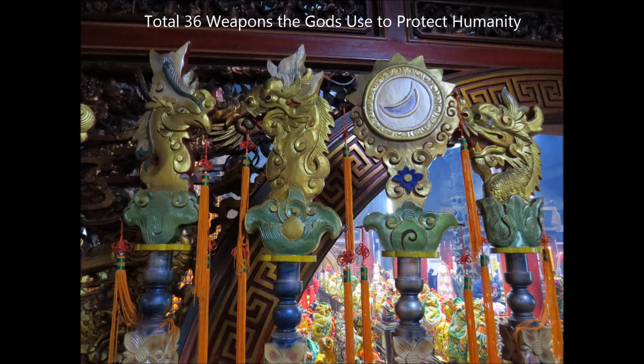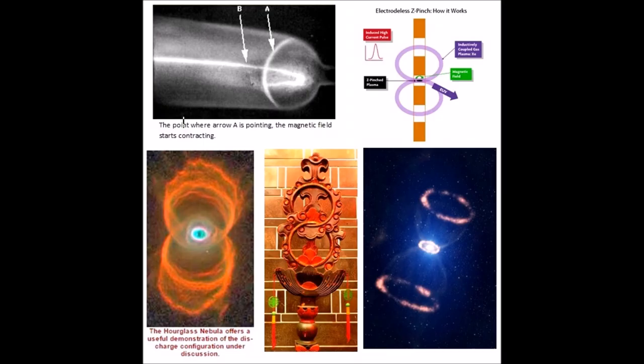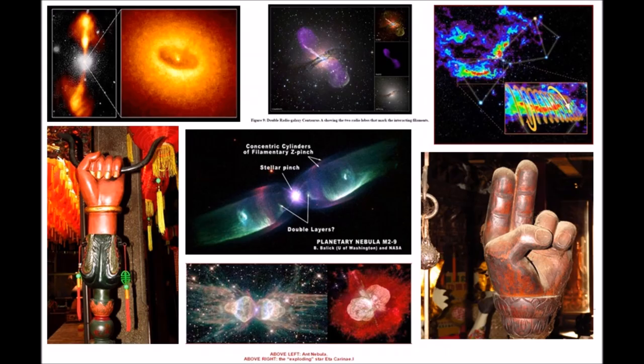I'm trying to decipher all of these 36 right now. I've come up with the first eight with the representations in the heavens of what we're seeing with plasma specifically. These pinch currents are represented in different ways and different intensities, and I'm just trying to work out what the intensity levels are and how you put these from 1 to 18 in a row. Taking a visit to another couple temples this weekend.